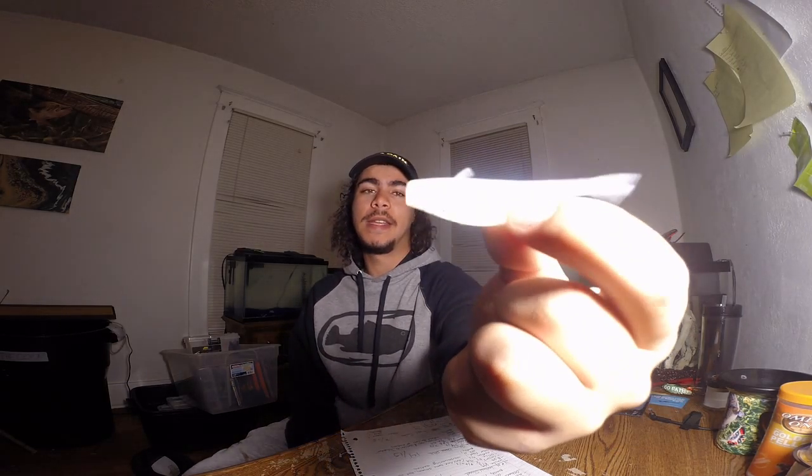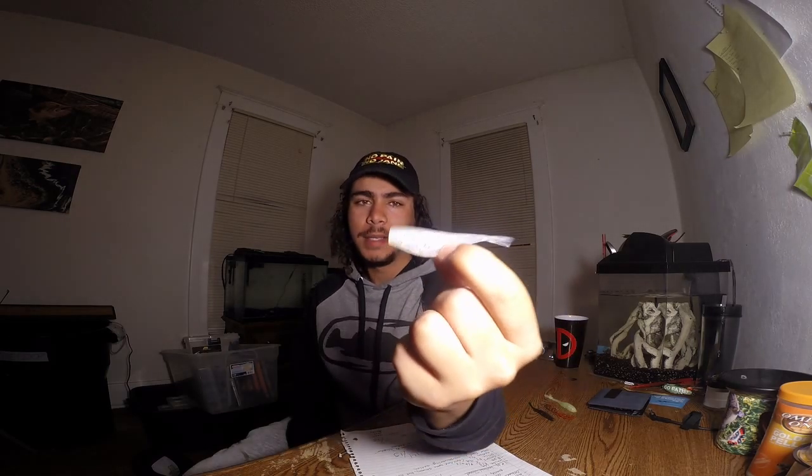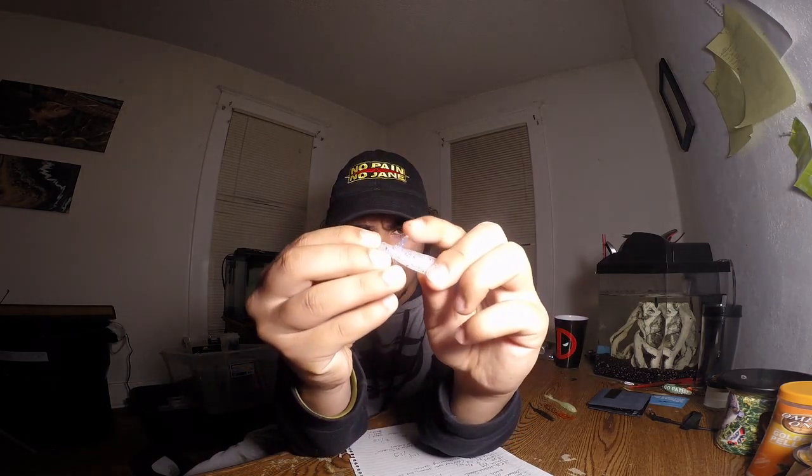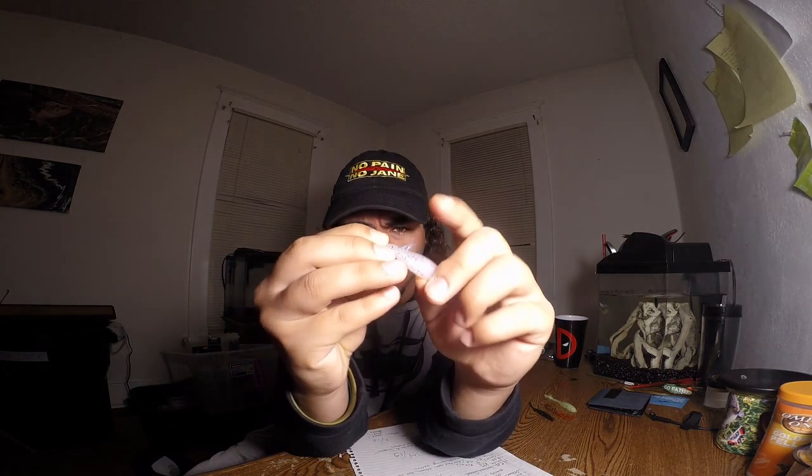Next up, we have the V&M Baits Vertical Shad. This is essentially just a shortened down version of a fluke. It doesn't have that hook gap in the middle, but other than that, it's essentially just a fluke. They also have these two little wing things on the side. I don't really know if they add anything to the action, but, you know, just a little bit more something to look at, I guess.